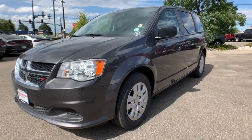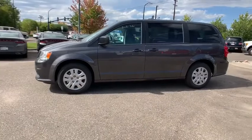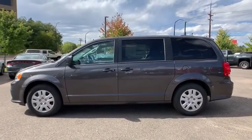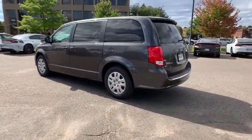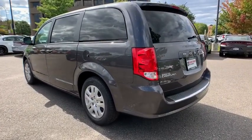Take a ride in the 2019 Dodge Grand Caravan. The Dodge Grand Caravan received the government's highest front and side crash rating of 5 stars. Its vast interior is widely praised, with an innovative seating arrangement, versatile cargo storage, and enough entertainment features to keep the kids entertained on road trips.